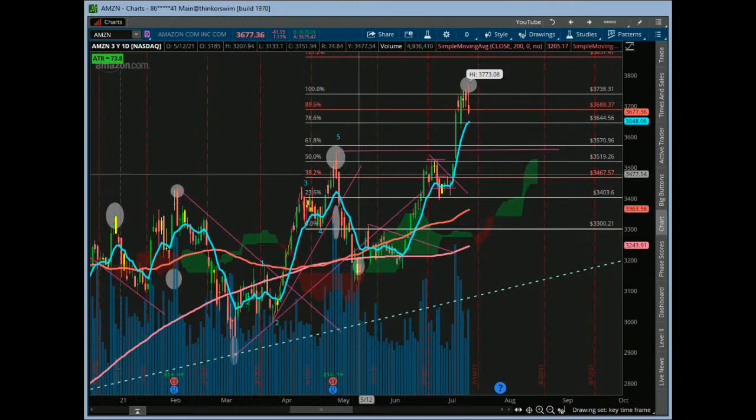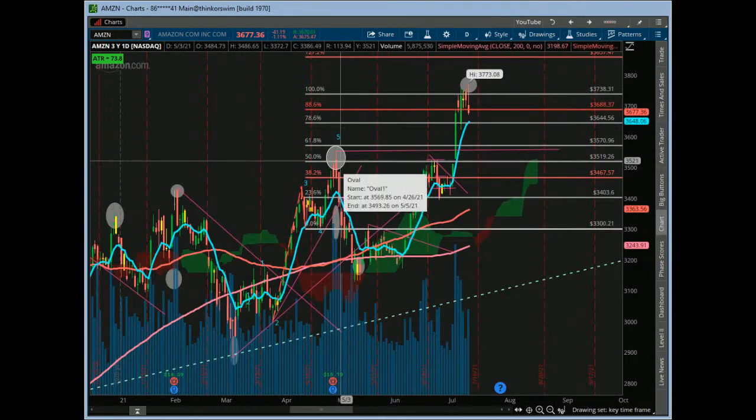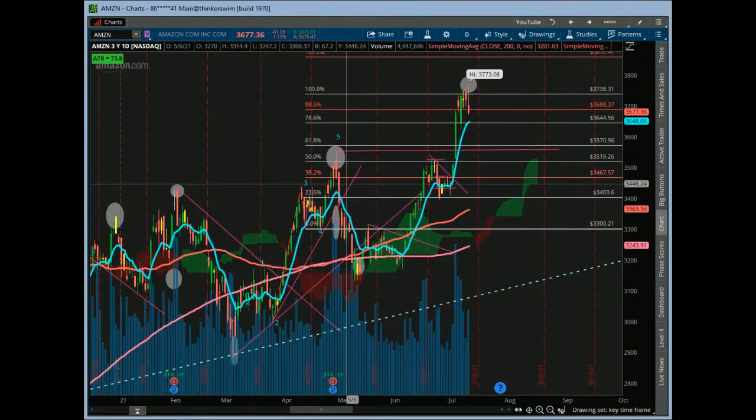If you get a good wave count, if you get a good Fibonacci, and even the time extensions on those too can help as well. Or if you just get a feel for how the waves move with a particular name that you're tracking, you can kind of look at it like that.